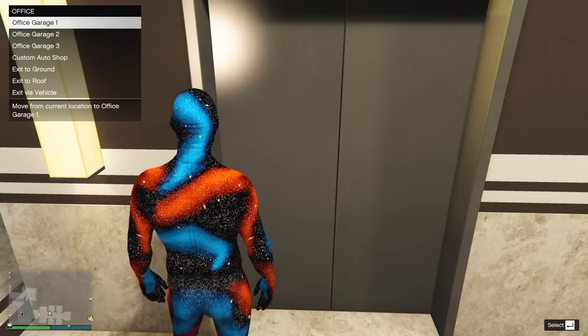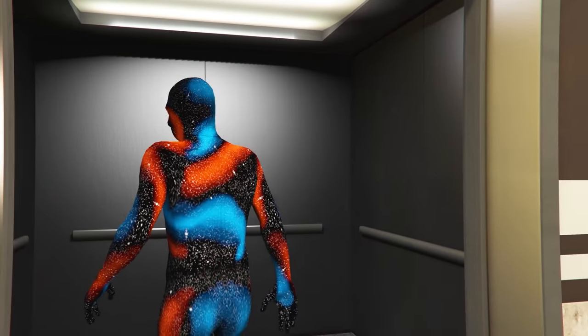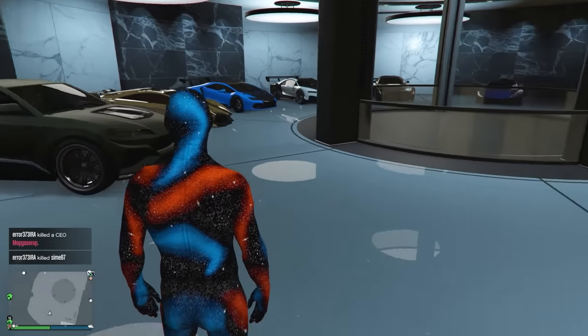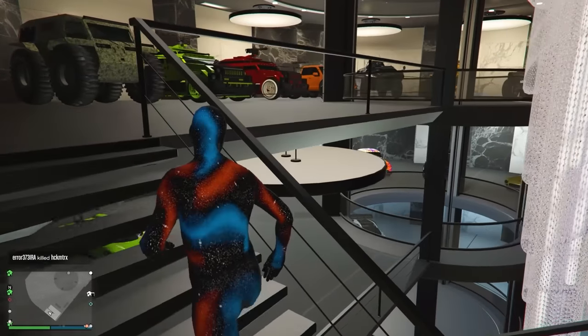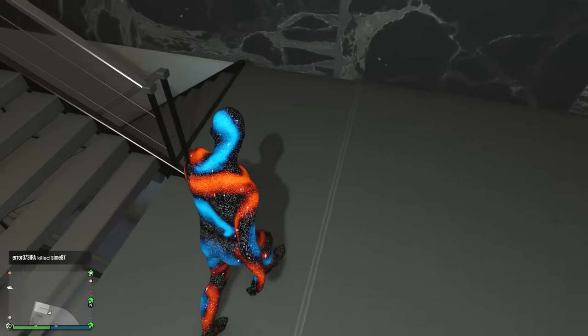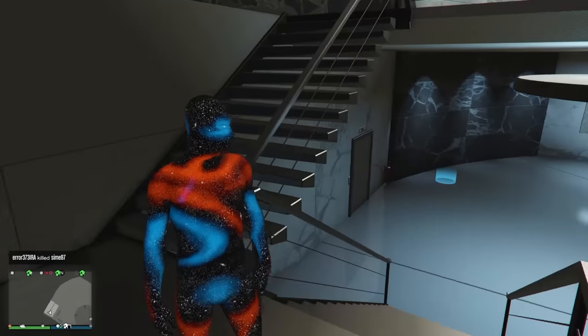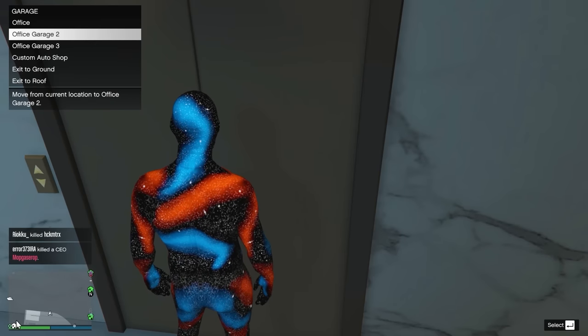So I'm about to start buying vehicles, but we have a little problem. If we go down to garage number one, as you can see, this place is pretty ram-packed, and it's the same for floor number two and exactly the same for floor number three. I've done a lot of spending spree videos before, so we're running out of space and there's quite a lot of new vehicles we have to buy. So we're gonna have to find a place to put them.